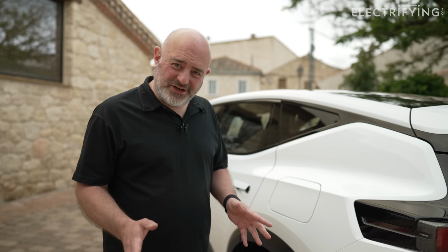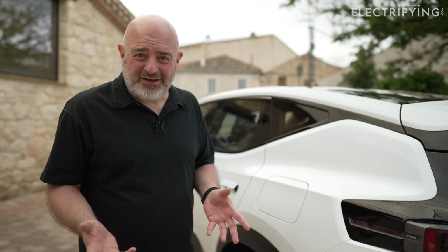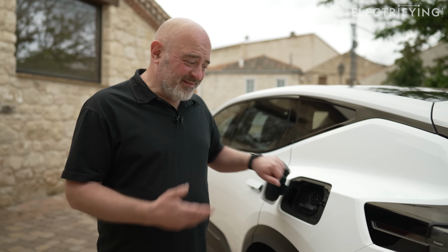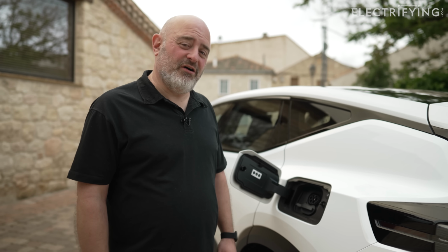When it comes to charging, the Polestar uses a 400 volt charging system, which you think might slow things down because rivals like the Audi Q6 and the Kia EV9 use 800 volts. However, this can charge at a peak of a very respectable 250 kilowatts, which means a 10 to 80% charge takes about half an hour.